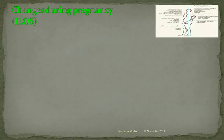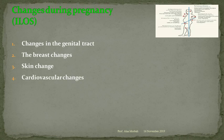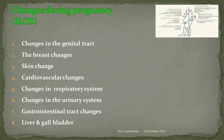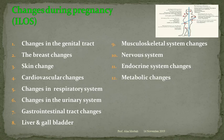So what we want to know about these changes: in the genital tract, in the breast, skin, cardiovascular changes, respiratory system changes, urinary system changes, GIT, liver and gallbladder, musculoskeletal system, nervous system, endocrine system, metabolic changes, immune system changes.